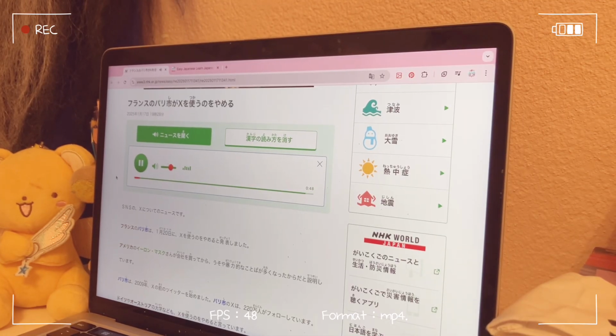To practice shadowing, I like to first listen to the audio and then after try following along with it, really trying to replicate the pitch pattern.